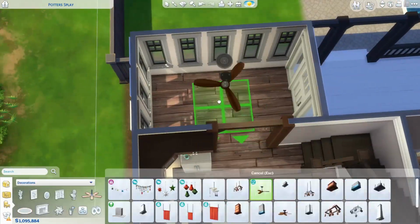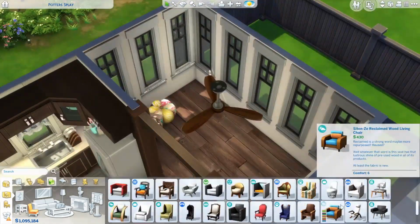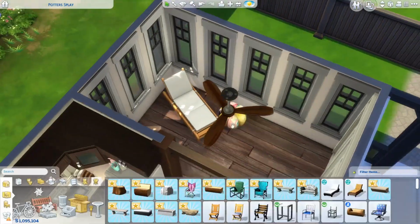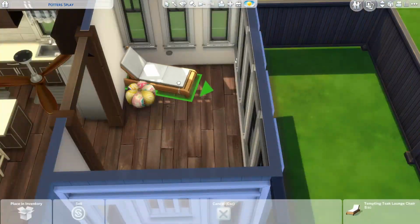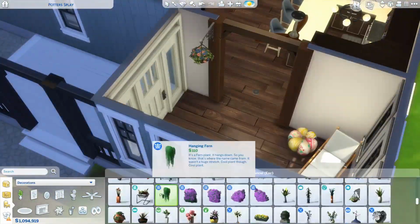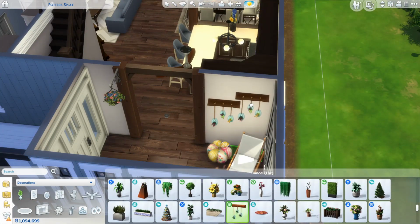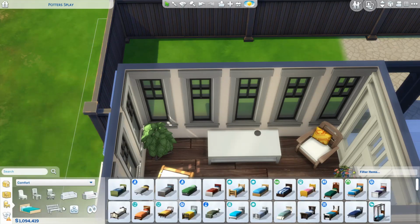Also, you guys probably just saw that I put a welcome mat out on the front porch, because to me, that's just normal for people to have mats outside of their door. You can have them inside too, but most of the time people have them on their front porch so that they can wipe their shoes before they come into the house. So I just put welcome mats outside of both of the doors.